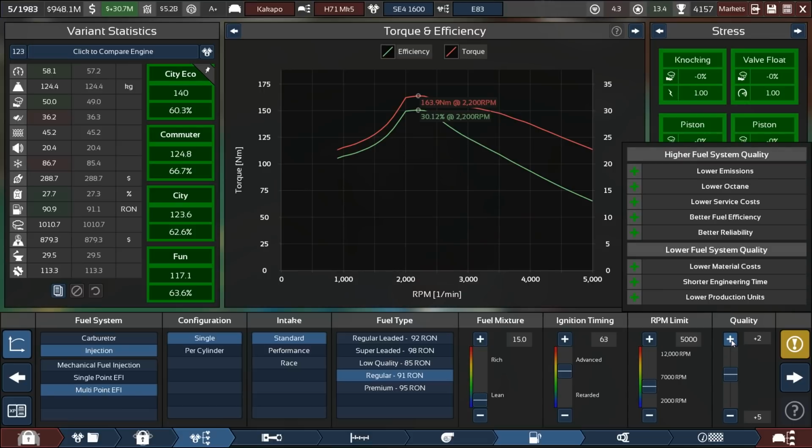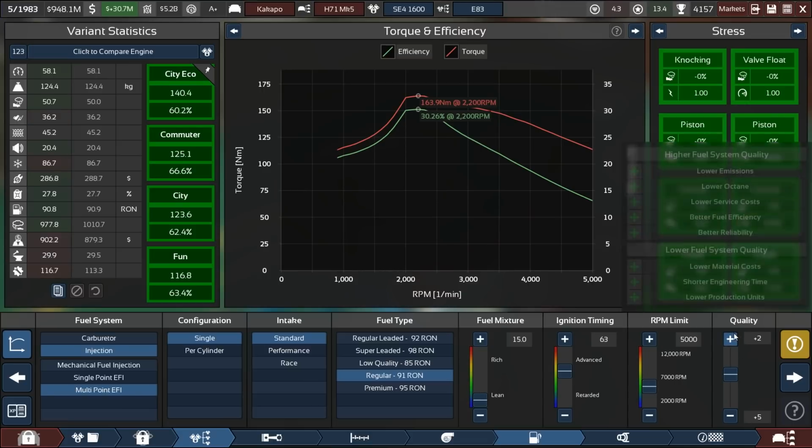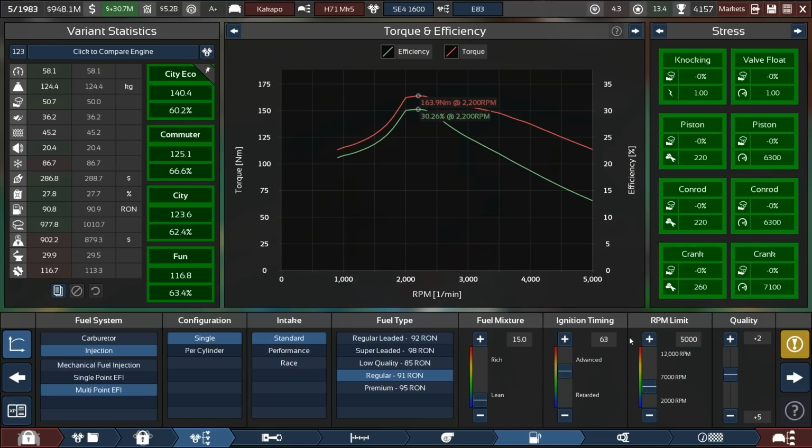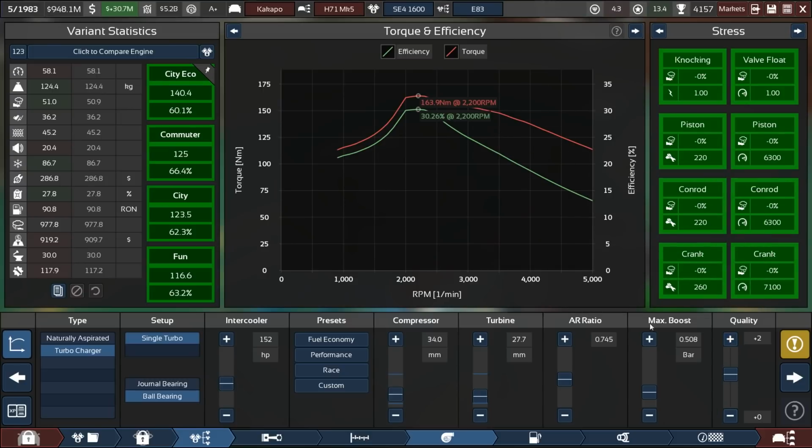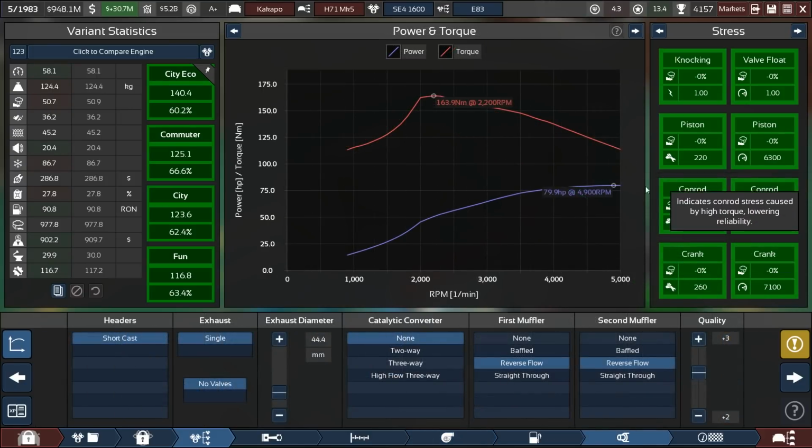I think we can put another point into the quality of the fuel system, because why not? And also, can we maybe increase the... Does this even help? I don't see any change in the fuel efficiency. Oh, we are making way too much power though. This is a race engine. But it's almost impossible to not make that much power. If you're this efficient, then that means it's all converted into power. And, well, I can't help it, but it is as efficient as it gets.